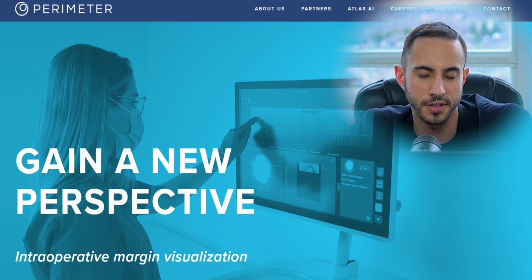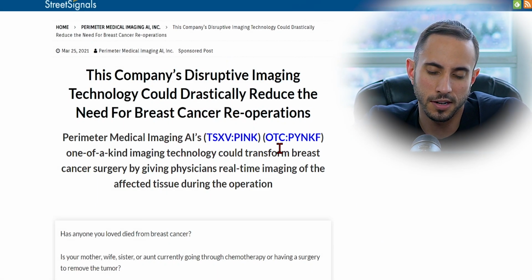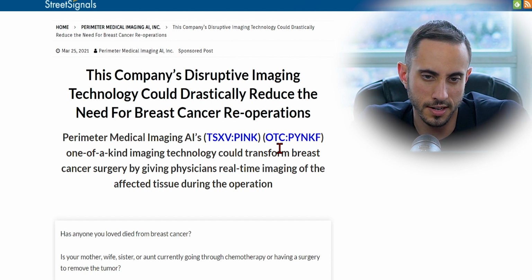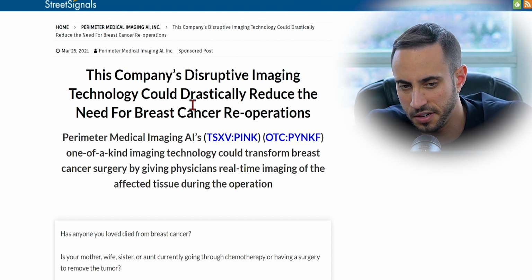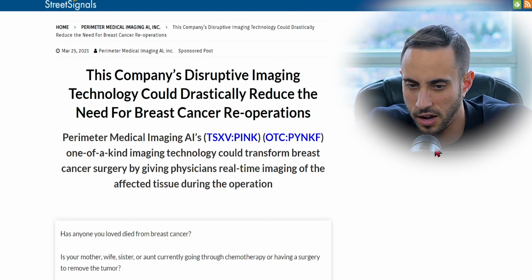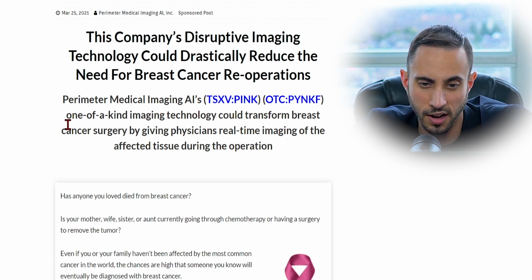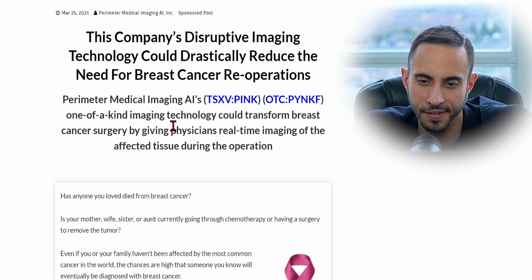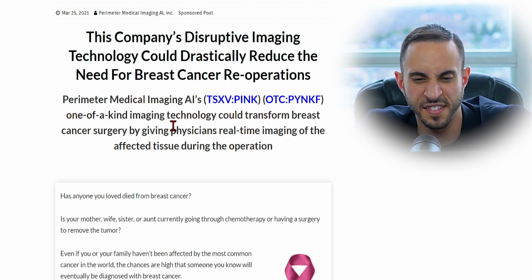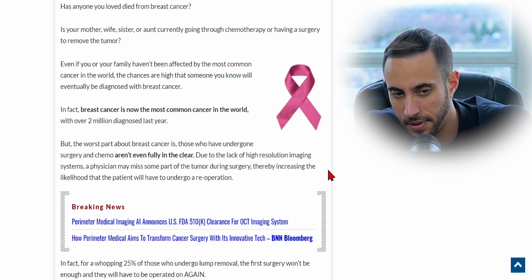So you can find more information about the company on their website, but I do want to go to this really interesting article that basically sums up what the company does, and it talks a little bit about the industry. It's from streetsignals.com. This company's disruptive imaging technology could drastically reduce the need for breast cancer reoperations. Perimeter Medical Imaging AI's one-of-a-kind imaging technology could transform breast cancer surgery by giving physicians real-time imaging of the affected tissue during the operation. So as we know, this is a big issue.